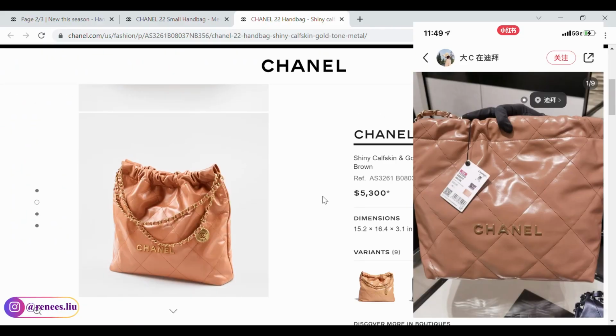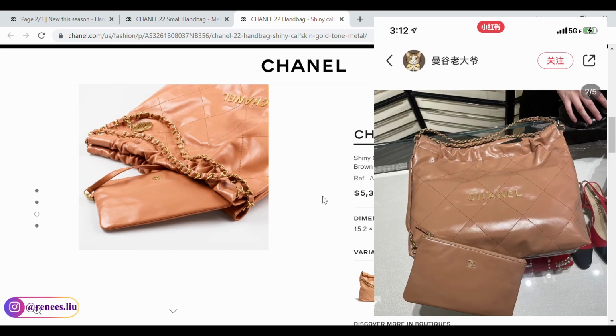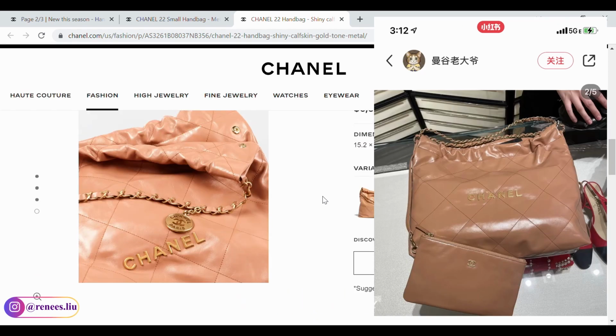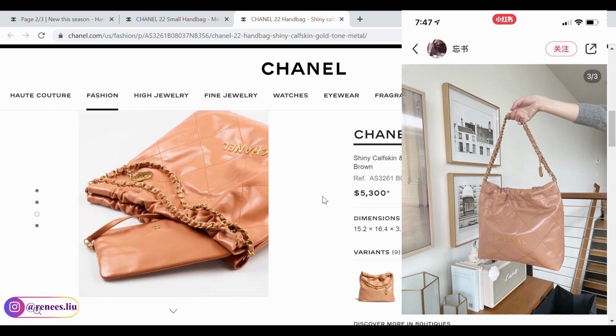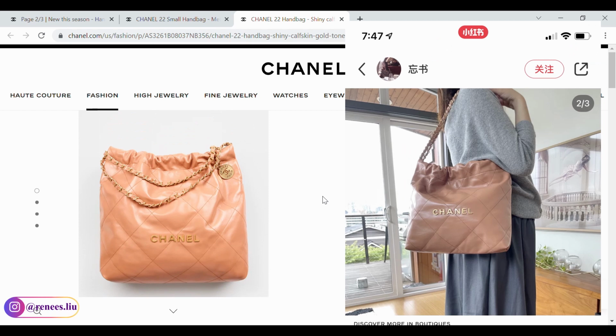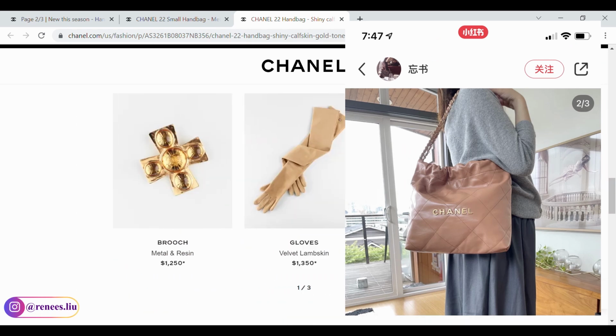Another color that I like in this collection is brown MB356. I also talked about this color in my previous video. This is how the color looks on 22 bag. It looks like a light brown color. It reminds me of the Hermes chai color. The 22 bag is 5,300.